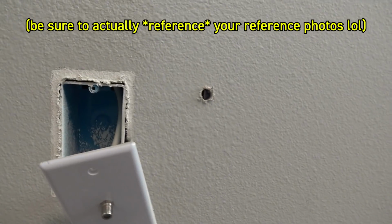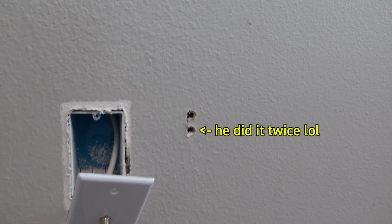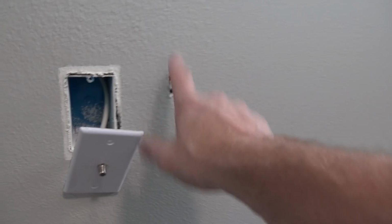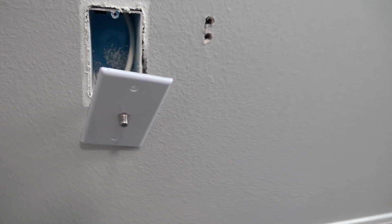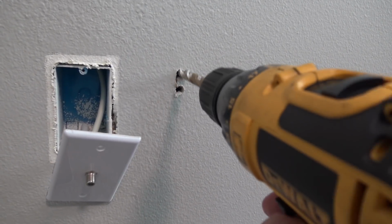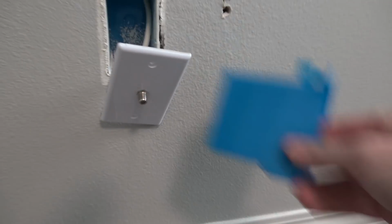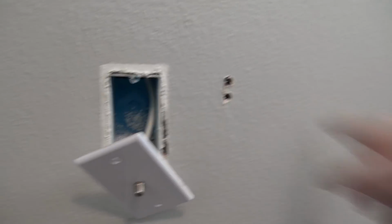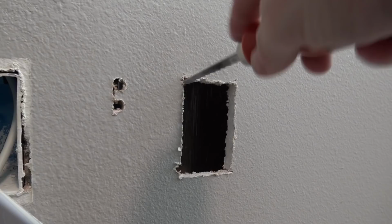And there we go. Well, if there's any contractors following me, you already know what I did wrong. That's why we do DIY, so we can learn. The depth of this box, obviously there's one on the other side, which means I drilled right into that box, which means there's no depth for this. So I've got to move this over more. Account for the depth. Yay.